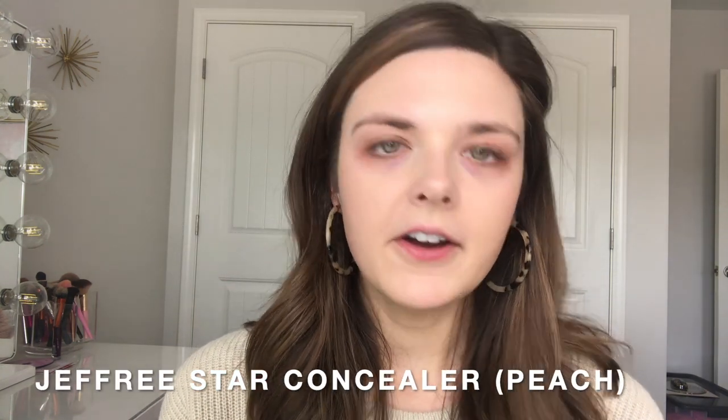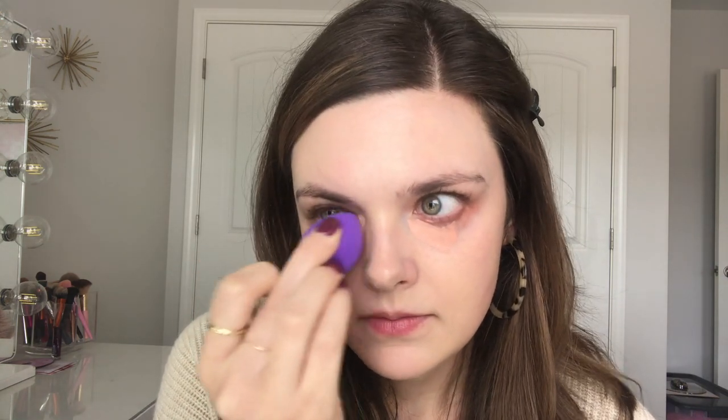For corrector today, I'm going to go in with the Jeffree Star Color Corrector in Peach. I actually haven't had this for very long, and I've only used it a few times. I liked it, but I haven't formed a full opinion on it just yet. I'm gonna blend that in with my damp mini Real Techniques sponge. Oh my gosh, I always feel so much better when I put color corrector under my eyes. It just makes the biggest difference ever.